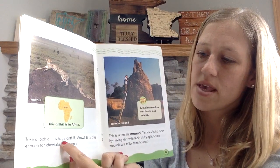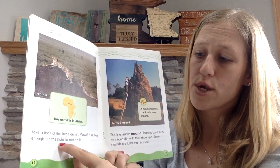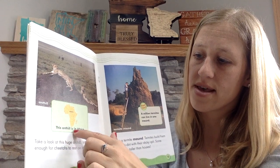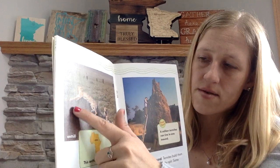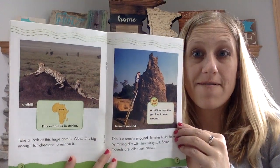Take a look at this huge anthill. Wow! It is big enough for cheetahs to rest on it. So here it says the anthill is in Africa. So this is where these cheetahs live, and we know they live in Africa from when we learned about savannas.